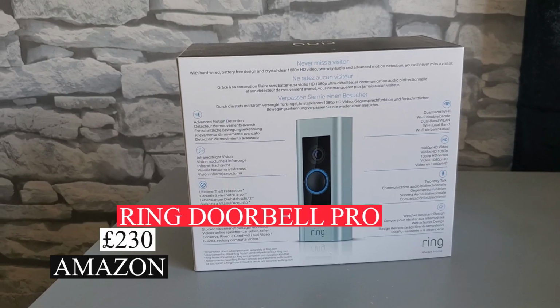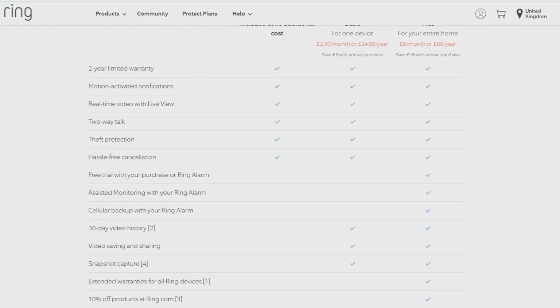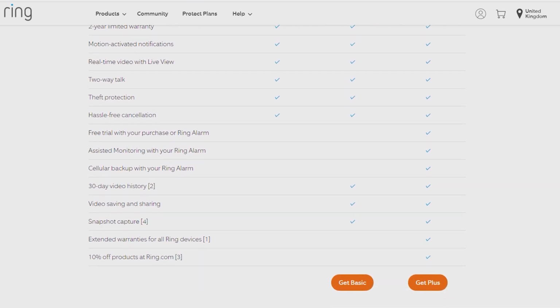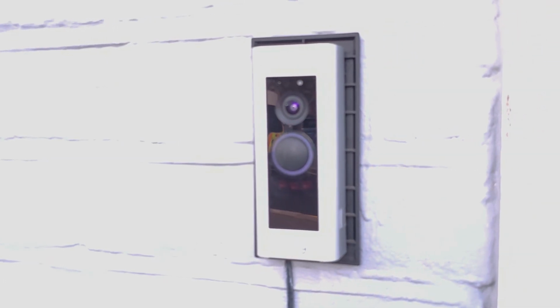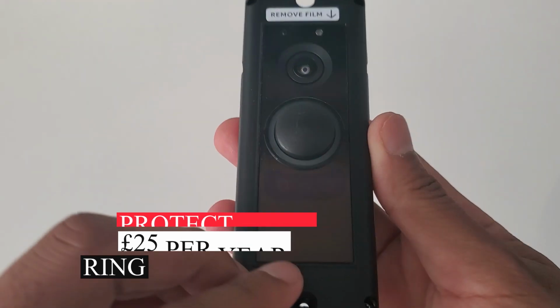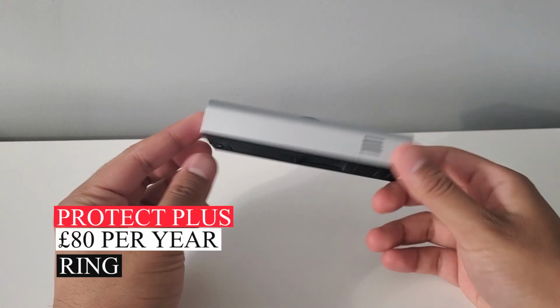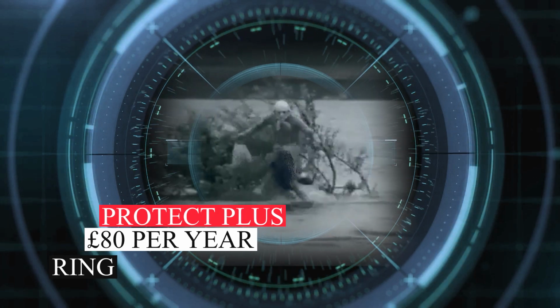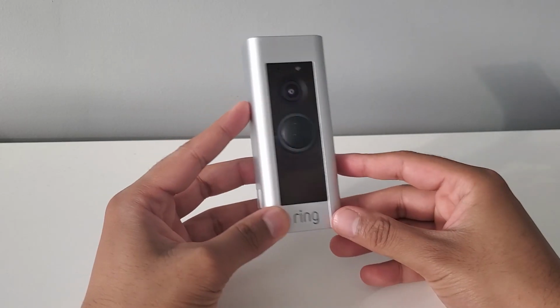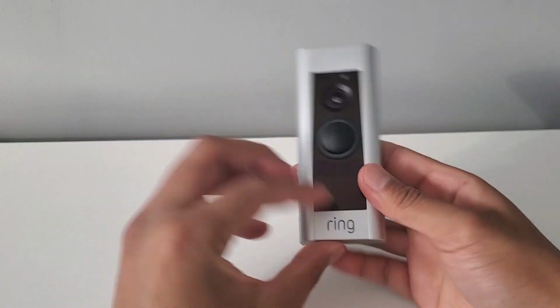In regards to pricing, you can pick up the Ring Doorbell Pro from Amazon for around £230. However, you also have the option to cover your device using the Ring Doorbell cover plans. You get two options, which is the Protect Basic and Protect Plus. Basic allows you to cover one device for £25 per year, letting you review, save and share Ring videos, whereas the Protect Plus plan allows you to cover all your Ring devices for £80 per year. Finally, if for whatever reason your Ring doorbell is stolen, by default Ring will send you a replacement free of charge, providing you supply them with a police report.